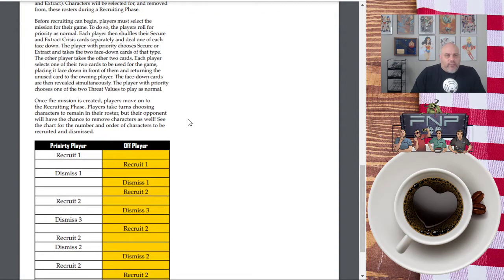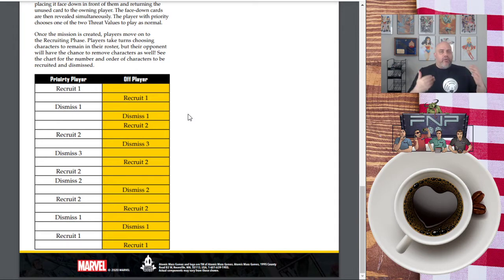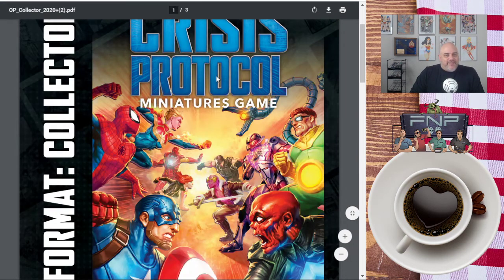Obviously, both of you bring basically 15 characters to the game, and you go through a process of recruiting a team of 8. Whenever it's your turn, you get to recruit somebody, then you can start dismissing people as you go. By the time you're done, you both have an 8-man roster. You do the same thing with what scenario you're going to be doing. You have a bunch of scenario cards, and you're going to be picking and choosing as you go. So it's a cool way to do a competitive game. That way you have some choice in who you're going to be facing, but on the flip side, your opponent has some say in that as well. So it looks like it's going to be a fun game.